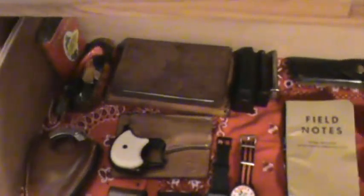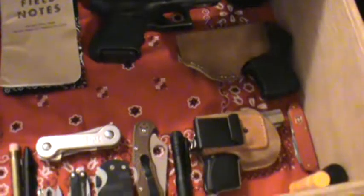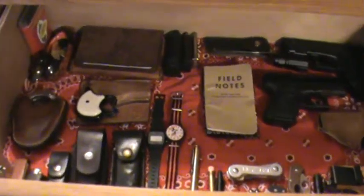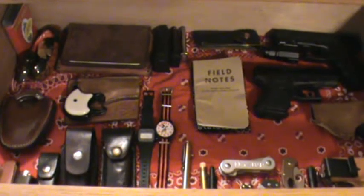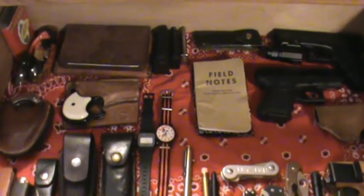But anyway, I just wanted to share my system here for my EDC drawer. I haven't seen a lot of people show their organizational system for their EDC stuff, so I just wanted to show you guys how I organize my EDC, how I get everything in there that I need each day, and it's just a one-stop place I can grab everything I need and go for the day.